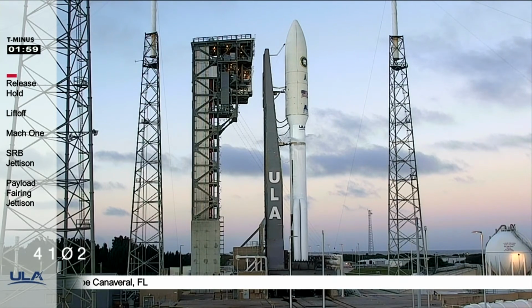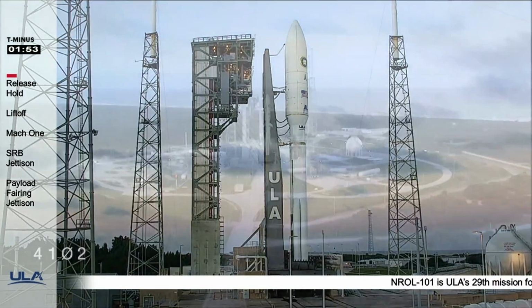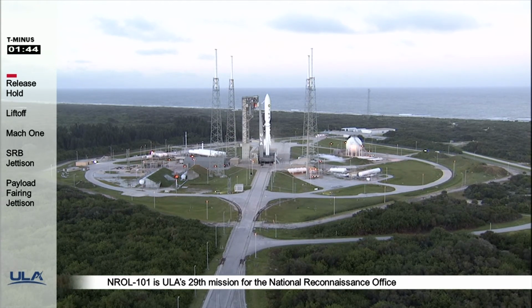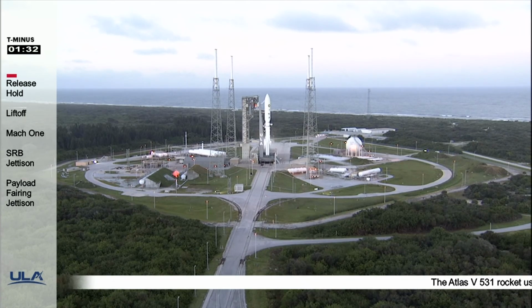Vehicle internal. 155. Launch sequencer start. 150. Securing Centaur LH2. Securing Centaur LO2. 140. Launch enabled. 137. FTS armed.